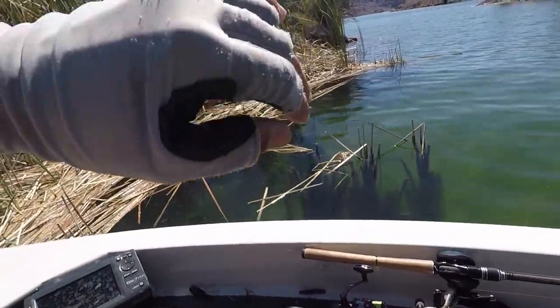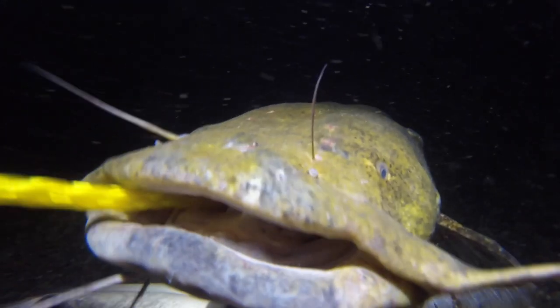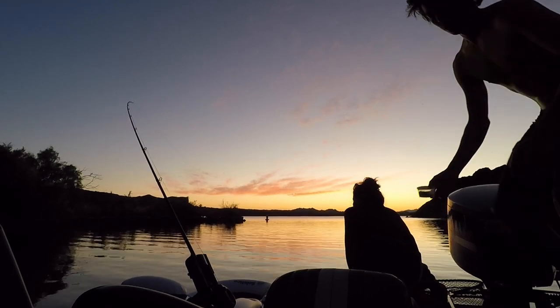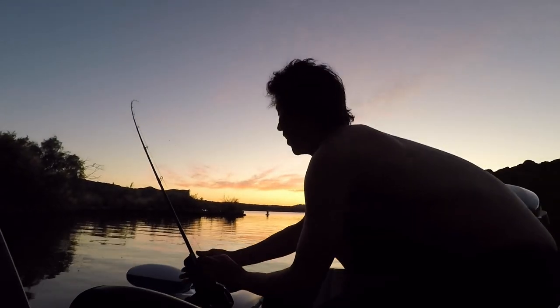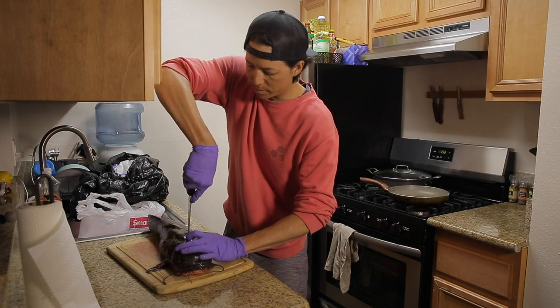I'm hooked in my finger. Oh, what a mess. I'm really excited because we're going to go use these bluegill for catfish bait tonight and hopefully try and get a couple more flathead catfish. Now that is a catfish, man. I'm going to go ahead and ride the dorsal fin down.